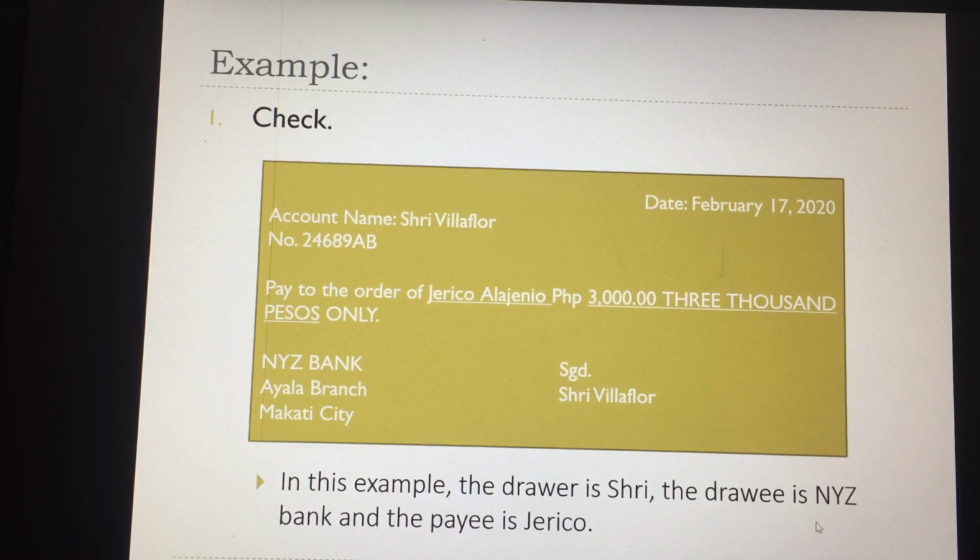The drawee is NYZ Bank. The payee is Jericho. Now the drawee, NYZ Bank, may either accept or refuse Jericho once he presents the negotiable instrument. Again, like what I've said earlier, a negotiable instrument's value is dependent on the financial ability of the parties involved. Okay? So, NYZ Bank is considered to be both the drawee and the acceptor in this one if NYZ Bank accepts the negotiable instrument or the check. Once NYZ Bank accepts the check, then they are liable to Jericho. They have to pay Jericho the amount of 3,000 pesos.